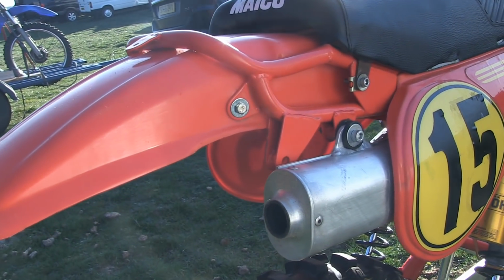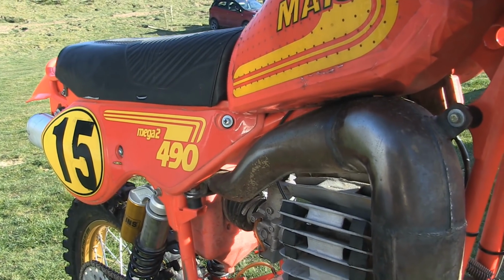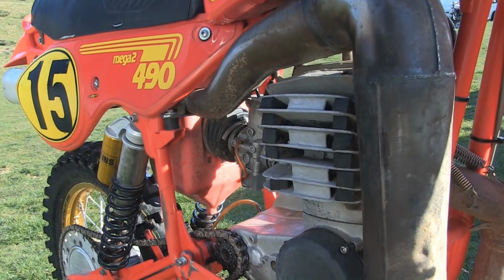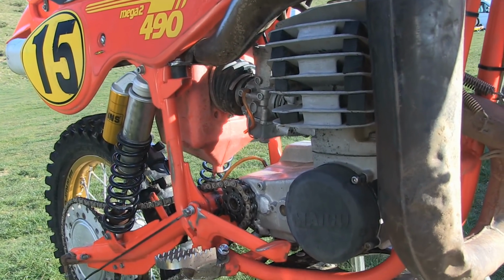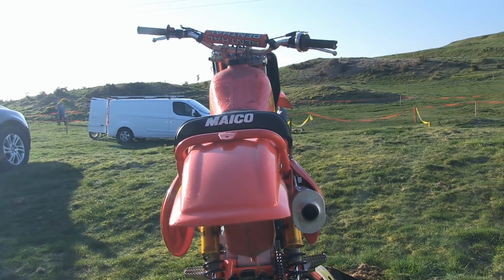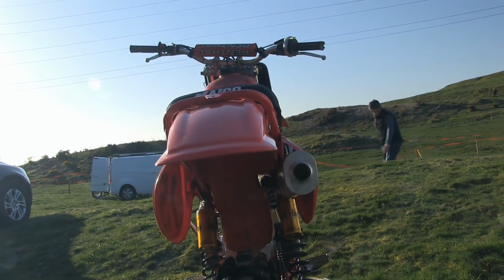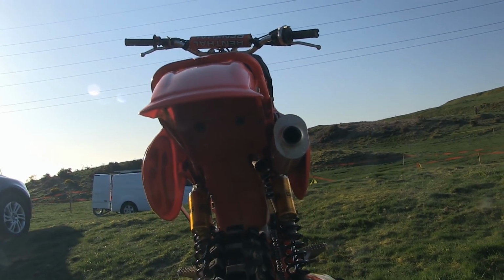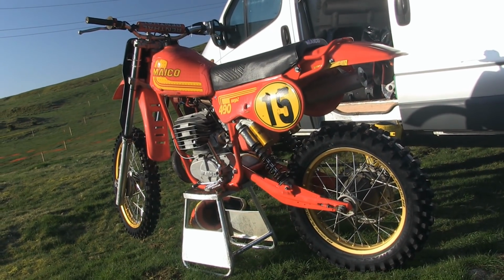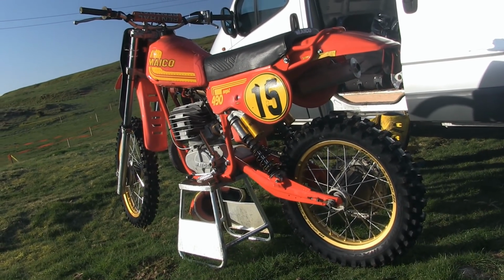Now, Jim also races this machine with the Scottish Twin Shock Scramble Club, and if my memory serves me correctly, this bike took Jim to the championship win in the over 50s class in 2018. Now, you don't need me to tell you about these 490 Maicos. They are possibly one of the fastest machines that ever graced a motocross track, and when you consider these bikes are from 1981, with the proper rider on board, these machines are very formidable race bikes, even by today's modern standards.